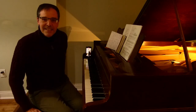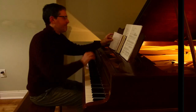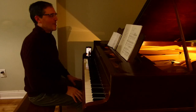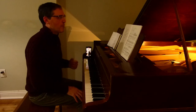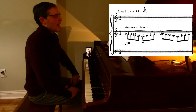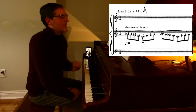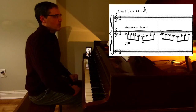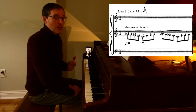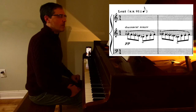This being said, let's start with the first two measures with the detailed discussion. So here we see already what I highlighted in terms of richness of details. Let's have a look precisely. We are at the beginning, we have an indication about the speed, lento, so slow. In my edition, there is also a metronomic indication, 92 for a quaver.